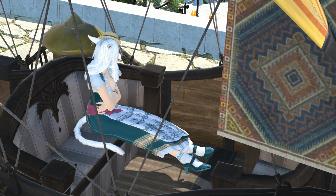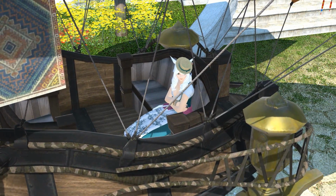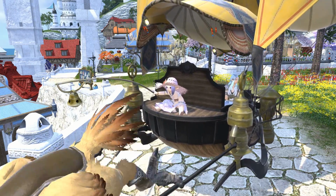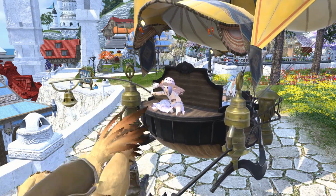But yeah, this doesn't scale with the size of your character. It's the same regardless, which is really cool, which obviously means that the driver position looks very different as well. Just as a demonstration, here's a Lalafell on the front of this, which is absolutely adorable. You can barely reach the lure thing to make the Chocobo go forward. I find that absolutely adorable.